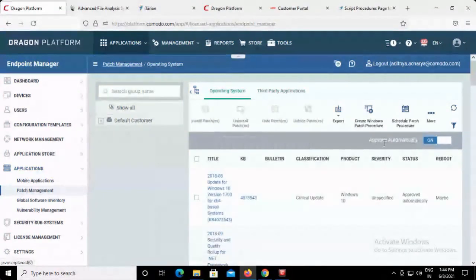Be it approving it automatically, or creating a custom Windows patch procedure wherein you should be able to schedule it on a daily, weekly, or monthly basis, or by specifying a maintenance window. And you should be able to select the severity or type of patches to be installed, and also the restart options once your patches are installed. So all these things you should be able to control. And then you have visibility on your software inventory also.